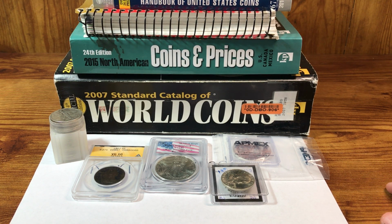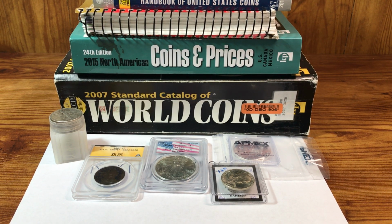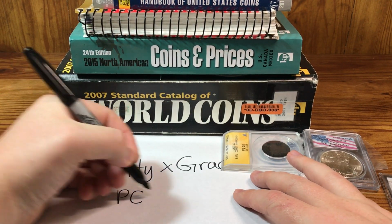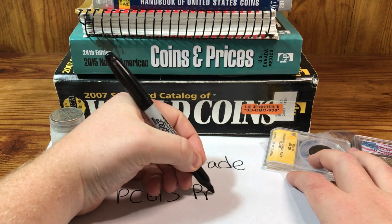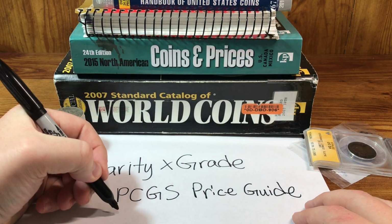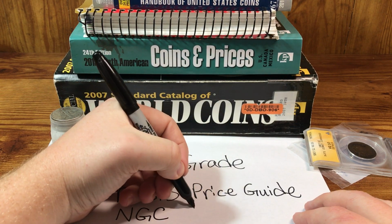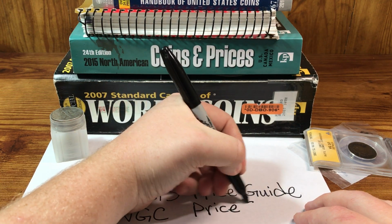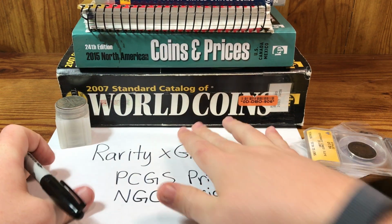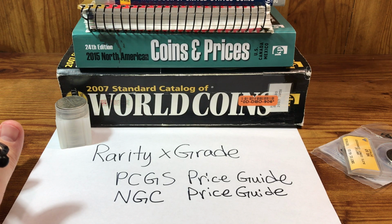Now, the resources that I use most often, that I think that you would use most often, are the PCGS price guide, the NGC price guide, and sold eBay listings. So PCGS is a grading company, and they have a price guide, and I believe that it's still only for US coins. NGC is also a grading company, and they have a price guide for US coins, but also for world coins. And these are based off auctions that have sold. The values are based off listings, even sold on eBay and things like that.